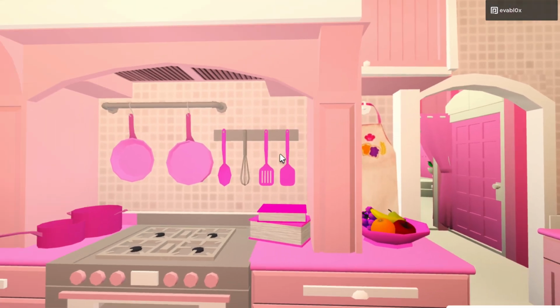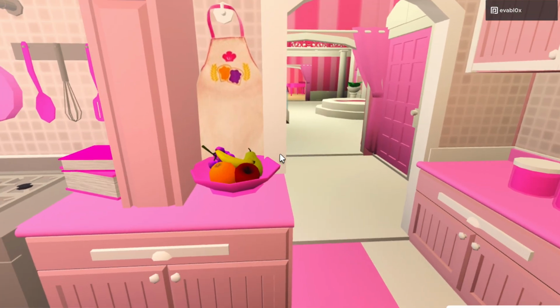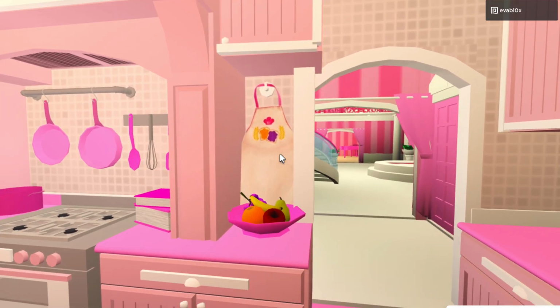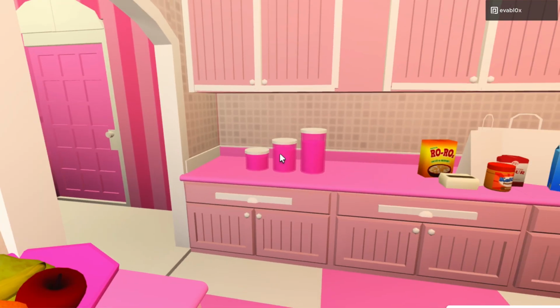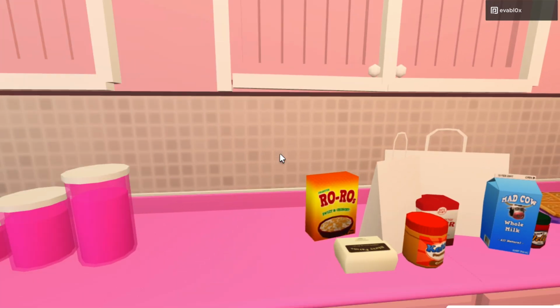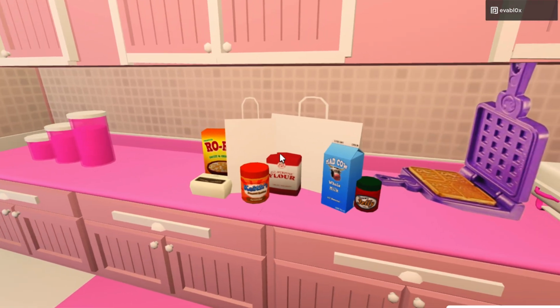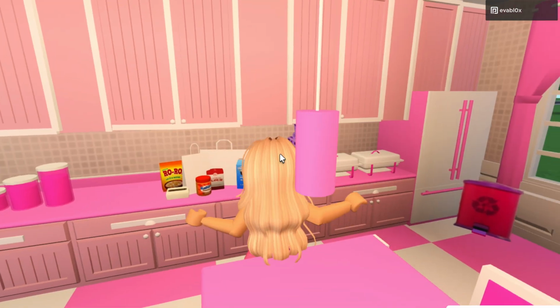And then a few books, and then if you keep going, you will see that there is an actual apron on an apron hook, and then a small fruit bowl underneath that. Moving over, we've just got these 3 little jars, and then we've got some grocery shopping because I feel like they just throw all of their groceries into the oven, and I think that's a really cool concept.